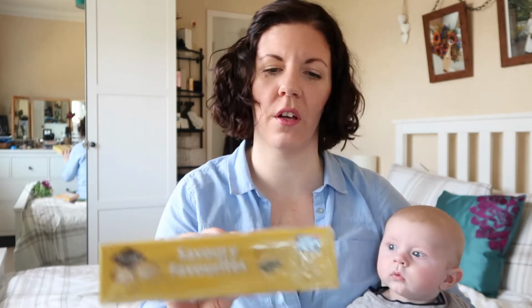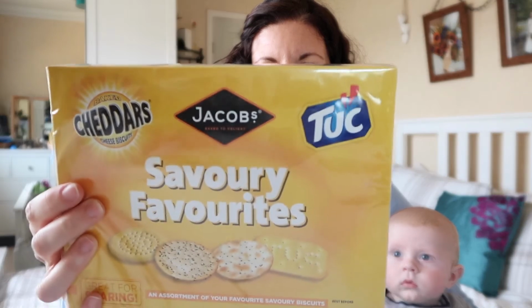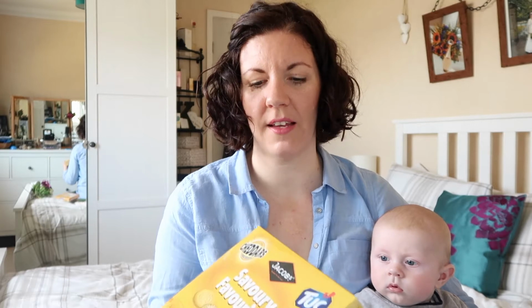The next item was a packet of crackers. So these are the Jacobs and Tuck savoury favourites. I give Tommy, my 2-year-old, kind of like a snacky lunch, so quite often he'll get crackers and cheese, and I've compared the prices of this like per weight compared to what I'm getting in the supermarket, and this is cheaper. So when I was in there I thought I would pick a pack up because we were running low, so I've just kind of replaced what I needed for his lunch.